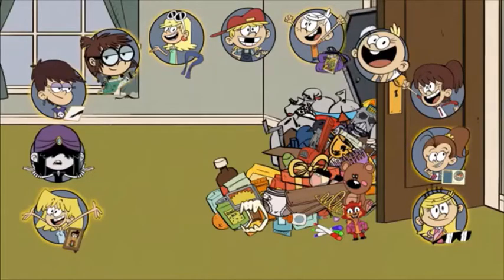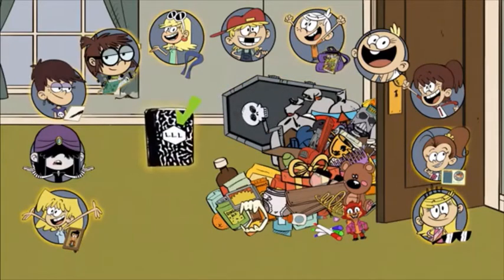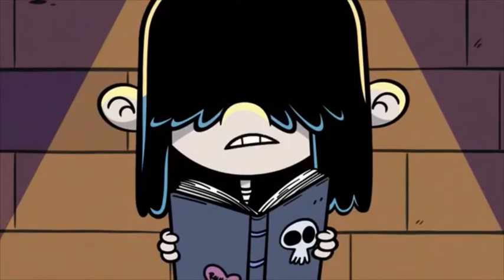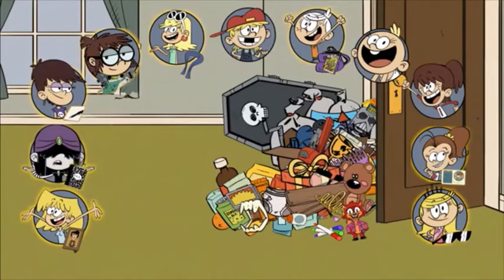What is this giant thing? A coffin? This is definitely Lucy's, and she definitely can't bring it to school. But we can give her this notebook so she can write her poetry in English class. Melancholy night before a hopeless dawn. The sun is rising soon, but all my joy is gone. Cheer up, Luce. They're gonna love that one at Poetry Club.